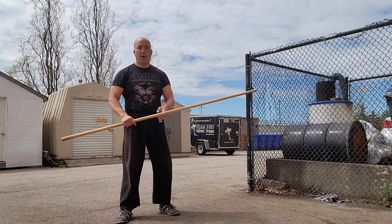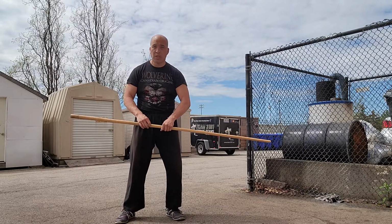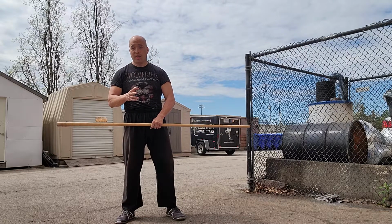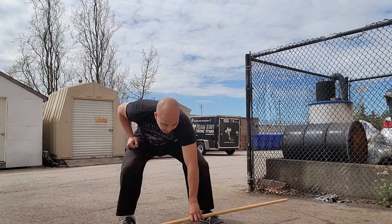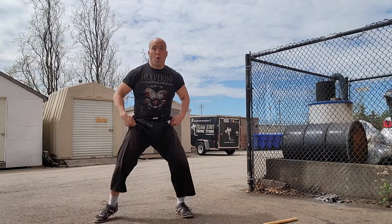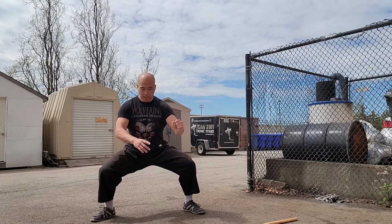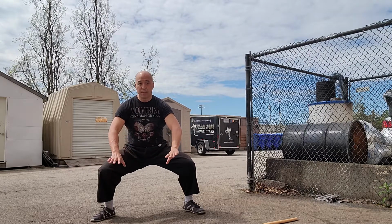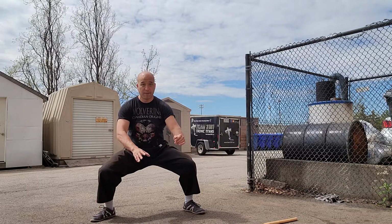So there are three stances you need to know in order to use a staff correctly. One is a horse, one is a bow, and one is a cat stance. People have different names for them, but I'll show you briefly what they are. Here's your horse. You're riding a horse. Usually you want to be fairly low. Your legs don't have to be completely parallel with the ground, but you should be fairly low.